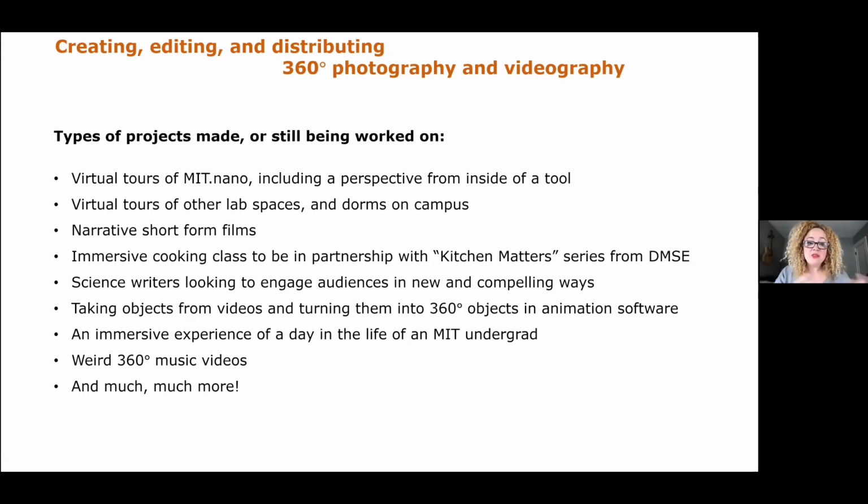And then there's people who are working on taking objects from videos, turning them into 360 objects, and then using gaming software and animation software to virtualize those. There's undergrads who are doing immersive pieces, like what it's like in the day of an MIT grad, weird music videos still in process, and much, much more.